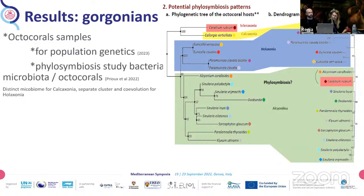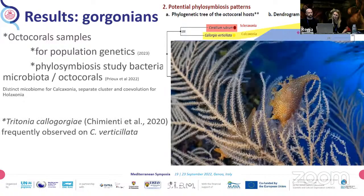What we can see in yellow is a distinct microbiome for Calcaxonia, Callogorgia verticillata, and in blue, a separate cluster, so a coevolution for Holaxonia, which are Eunicella verrucosa, Eunicella cavolini, and Paramuricea. The diver very frequently observed the large nudibranch Tritonia callogorgiae, which was very recently described and believed to be quite rare. So finally, it's not so rare.